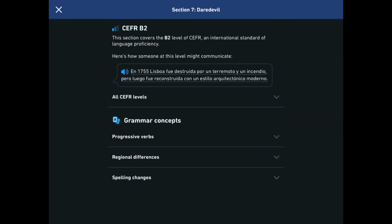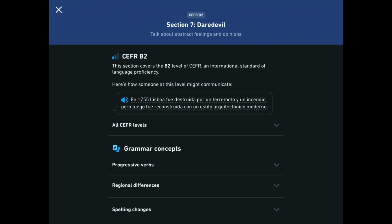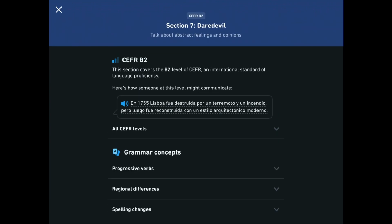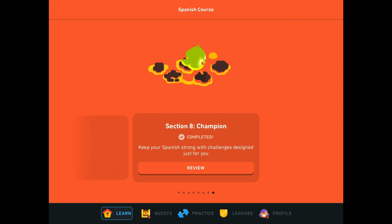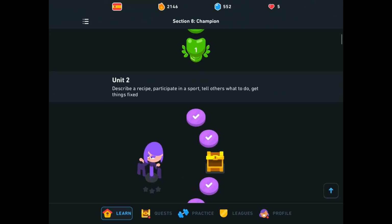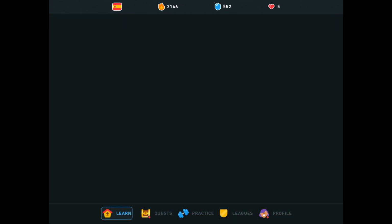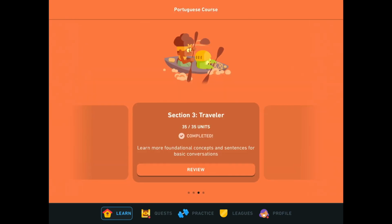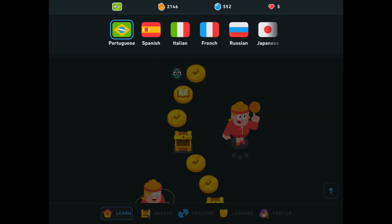But there's a little bit of difference in terms of what grammar concepts here, like regional differences. That wasn't a thing in the French section 7, but it is in the Spanish section 7, right? Even though the sample sentence is exactly the same, just differently translated. So anyway, this is just me skimming along, checking, because they updated the French course, and for me it had previously been completed, and now it's no longer completed. However, the Spanish course is completed, so love that for me.